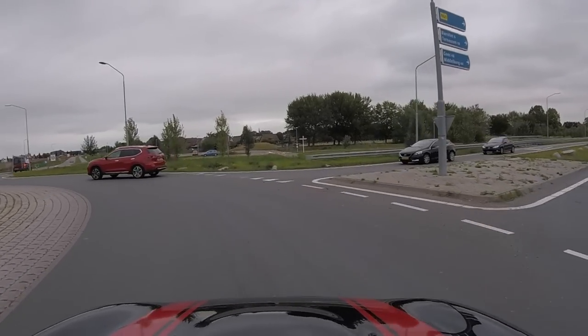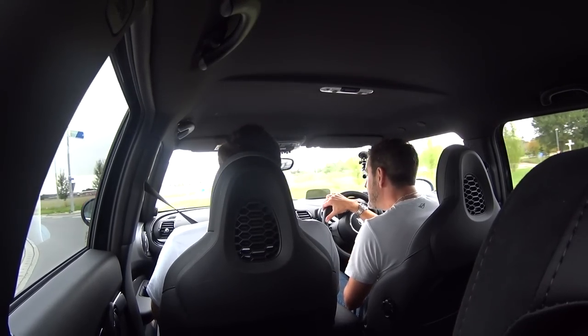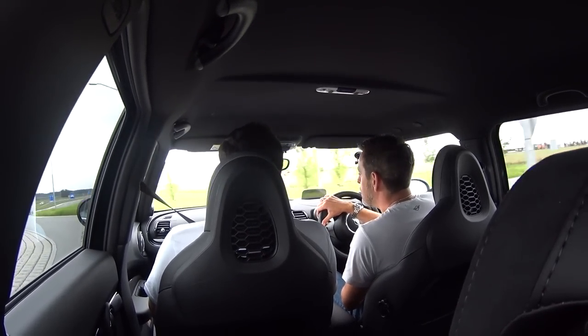So, handling and ride comfort wise, mate, I'll tell you what, for a Mini estate, the composure and how compliant it is around a corner is ridiculous. It's mega.